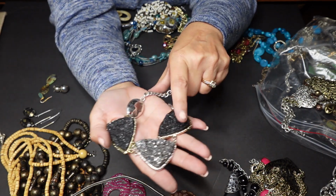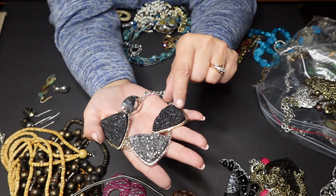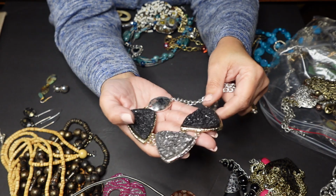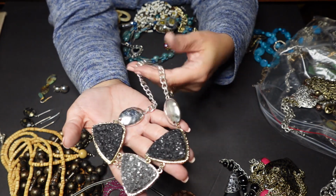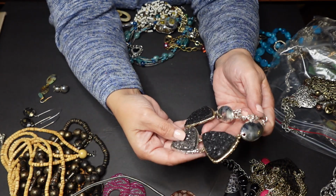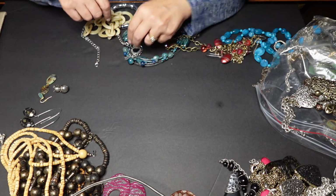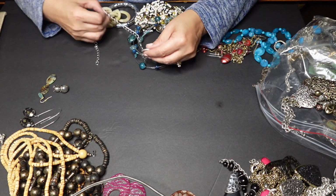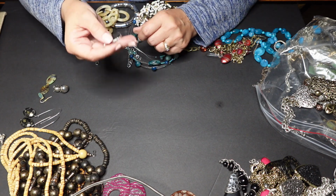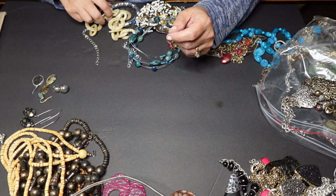It's black, gray, and black, the druzies. The black is encased in a gold tone, and the gray is encased in a silver tone. So I do like it a lot. So if I can get it to clean up pretty well, then we'll go ahead and replace that clasp. I like it. Oh, there's earrings that go with it, but I've only found one so far. So we'll see if we find the other earring.